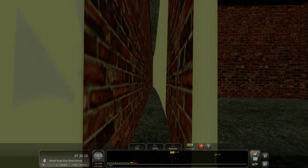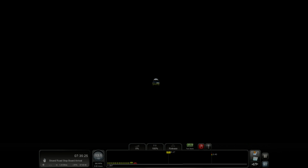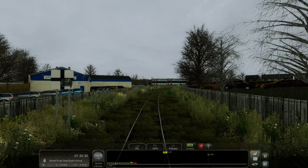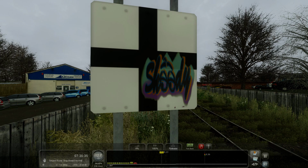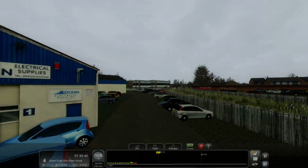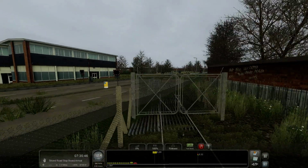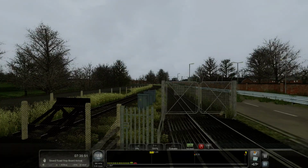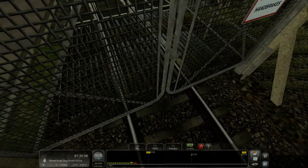It's only a little while. Here we go through a tunnel. Wow, this is overgrown. Okay. Ocean Electrical Supplies. If this animates open, I will be so impressed. If they've effectively created that as a custom level crossing, I'll be really mega impressed.